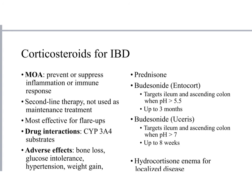And then in another case where the ileum and ascending colon pH is above 7, that would be a product called Uceris, and you can use that up to 8 weeks. There's also a hydrocortisone enema for localized disease, and that's another way that we target the inflammation happening at the lower end of the bowel.